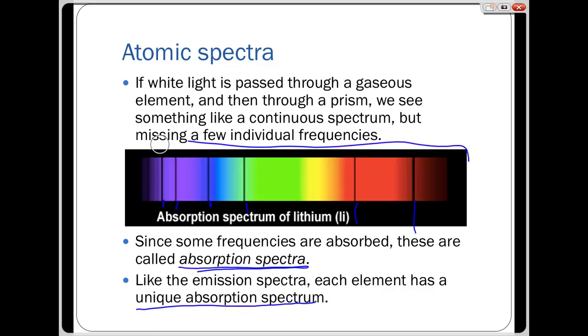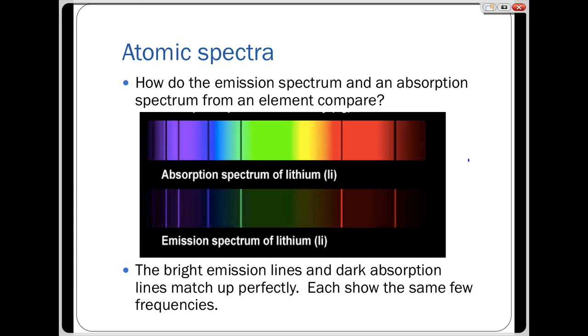What does it look like whenever you compare the emission spectrum of an element with the absorption spectrum of an element? On top we have our absorption spectrum of lithium, and on bottom we have our emission spectrum of lithium. You can see that the colors that are absorbed on the absorption spectrum are the same colors that are emitted on the emission spectrum. They line up perfectly. This tells us that there is something about lithium atoms that's important about these particular colors, these particular frequencies of light.